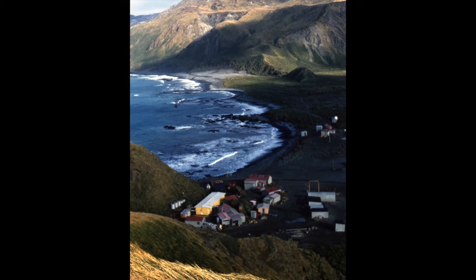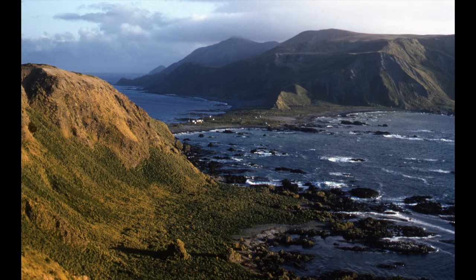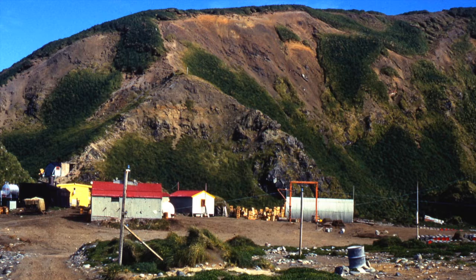Here you get a view of the station from Wireless Hill. And Wireless Hill is something I'm going to mention later on. There's some very historic information on that hill.